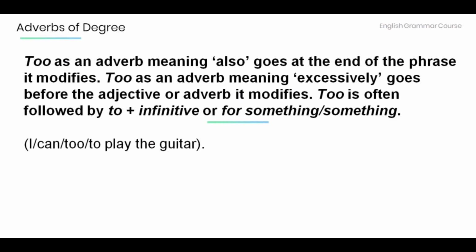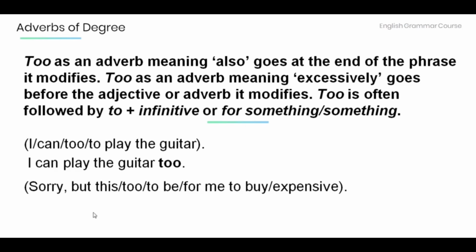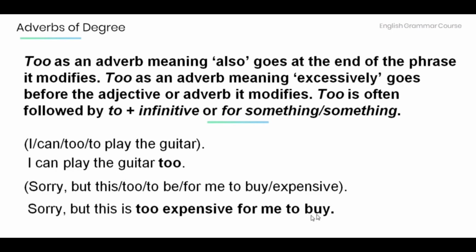Also remember that too as an adverb meaning also goes at the end of the phrase it modifies, and too as an adverb meaning excessively goes before the adjective or adverb it modifies. Now too is often followed by to plus infinitive or for something or someone. Now create a sentence using the words or phrases in the following bracket. I can, to play the guitar. I can play the guitar too. Sorry, but this, to be, for me to buy, expensive. Sorry, but this is too expensive for me to buy.